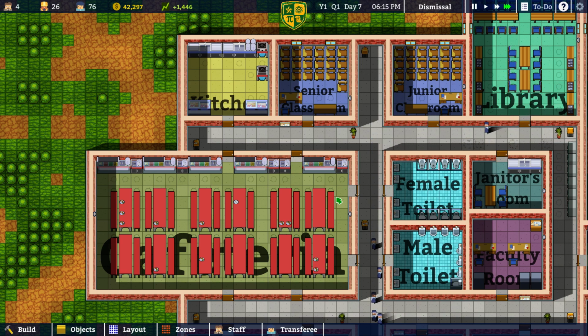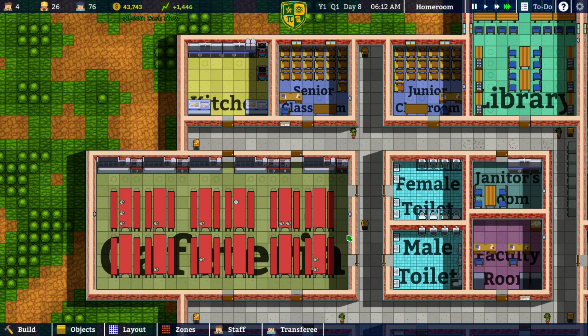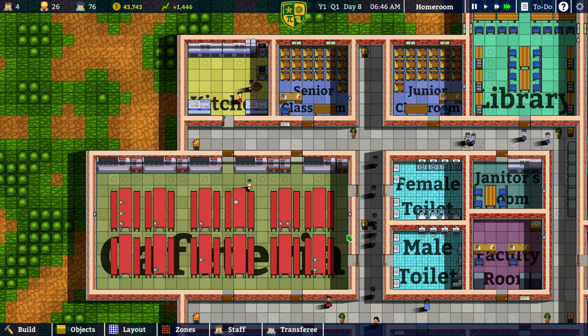Now we got this army of janitors just walking around cleaning up after themselves as usual. All right, so let's let this day come to an end, and I'm really laser focused on this kitchen here because I just think it's interesting to see how that's working out. They reset when you save and reload it. And that could be why they were all cleaned out when we started.